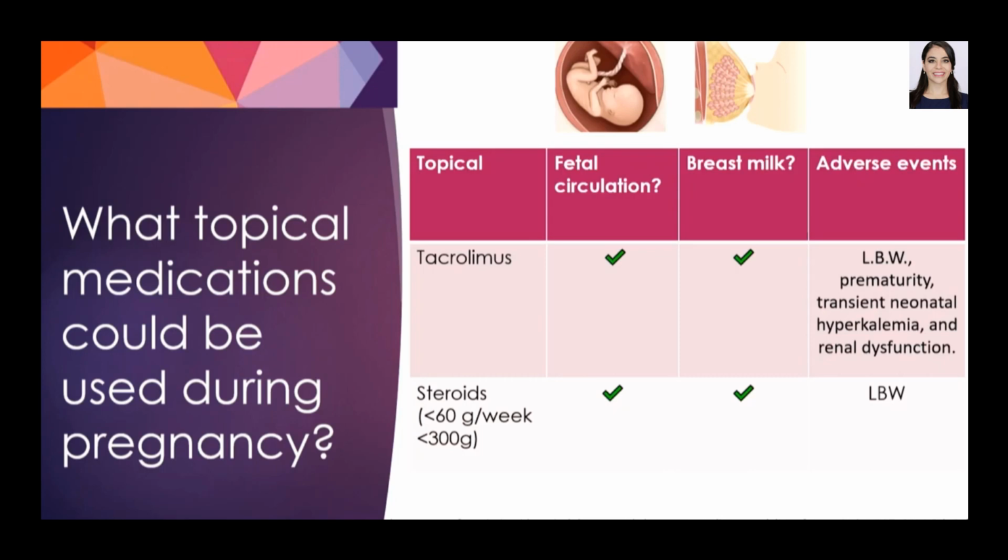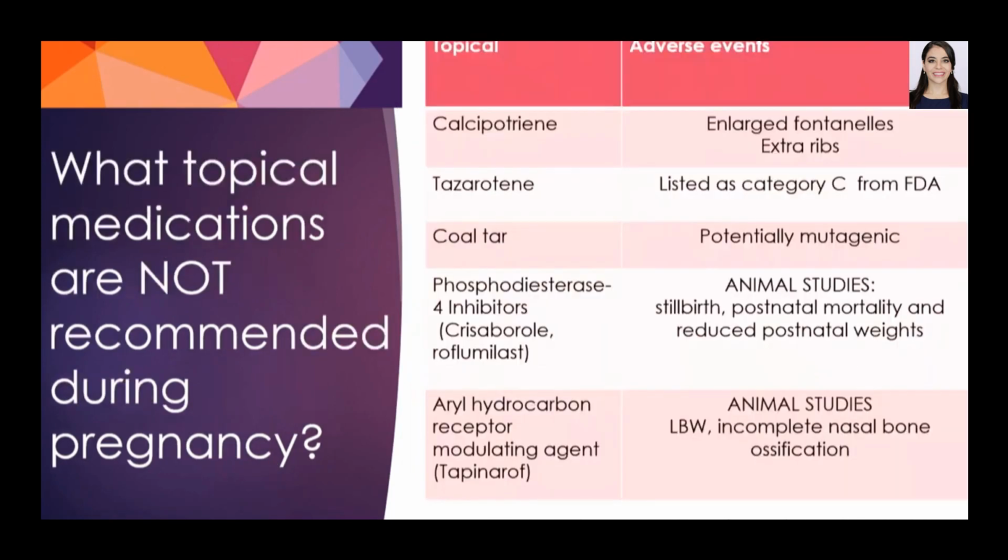So what topical medications could we possibly use on a pregnant patient? In theory, tacrolimus and steroids at a low dose. Of course, they might be linked to adverse events, but that depends on the dose and for how long they have been using it. So if the patient is breastfeeding, please let's advise them to not apply on the nipples.